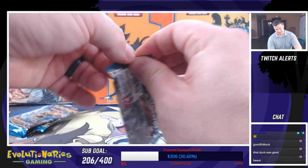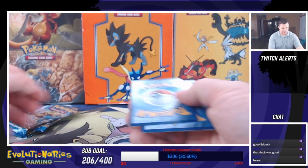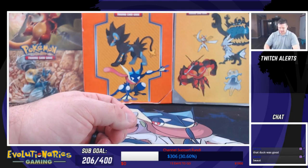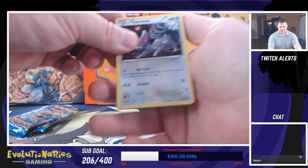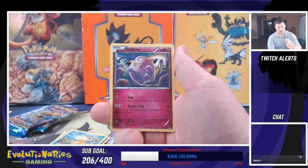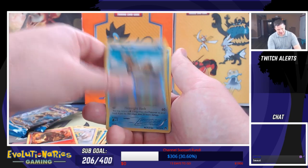5 packs left to go. Man, why would we get double Aegislash? That's kind of a weird holo to... Oops. Well, you know, I've been opening Sun and Moon packs plus Sword and Shield packs way too long, I feel like. Because I keep thinking there's an energy there, and there's no energy there. And I keep putting the card down, and I mess it up.